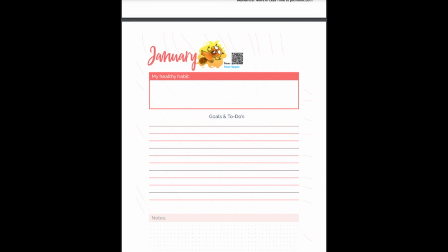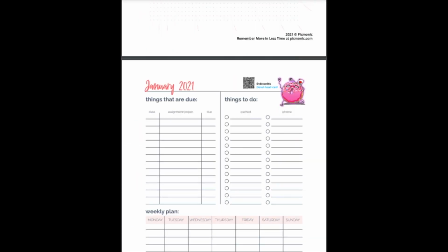But what I used instead was a whiteboard that I kept in my room, and I would break everything down. I would write the date, I would write what classes I had that quarter, and then I would write the assignments that were due for each class and the date that they were due. That helped me prioritize what I needed to accomplish that week. That's basically like my to-do list.